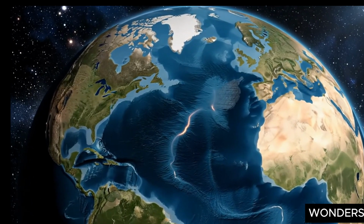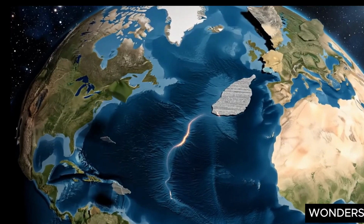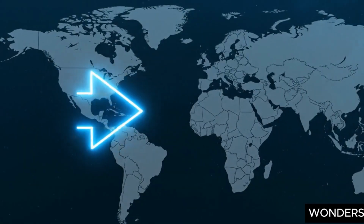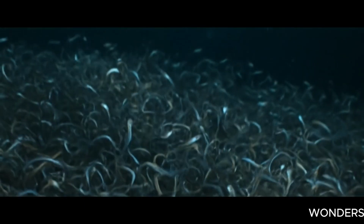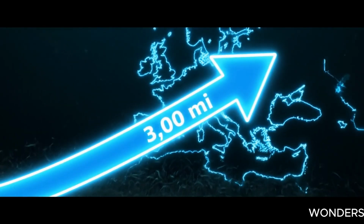Meet the Sargasso Sea, the only sea with no coastlines. Trapped by currents, it's a floating nursery for baby eels. Imagine a lost world adrift in the open ocean, a floating Atlantis made of golden seaweed. Scientists still don't know why they swim here from Europe. Suspicious. Every year, millions of baby eels vanish from Europe's rivers and magically reappear here, 3,000 miles away.